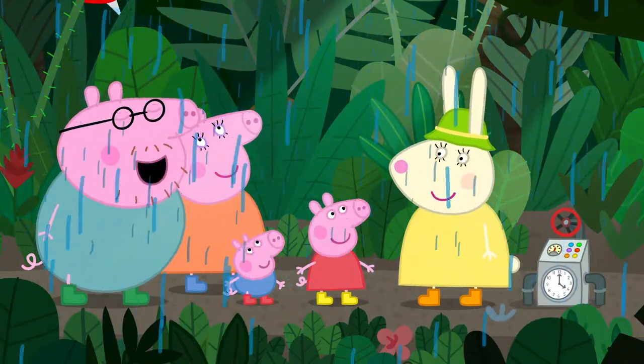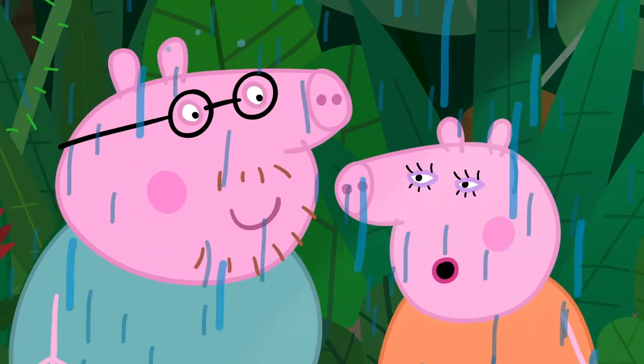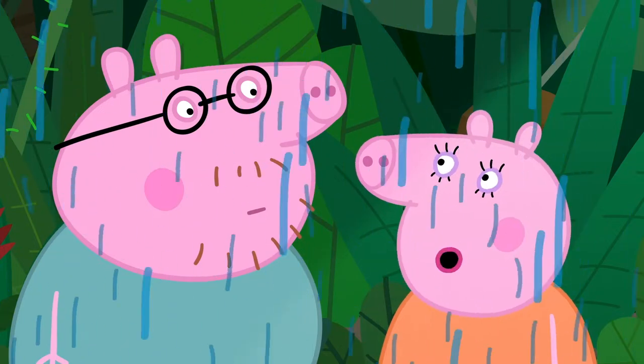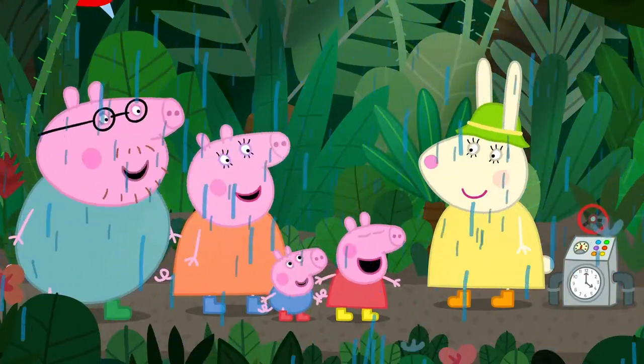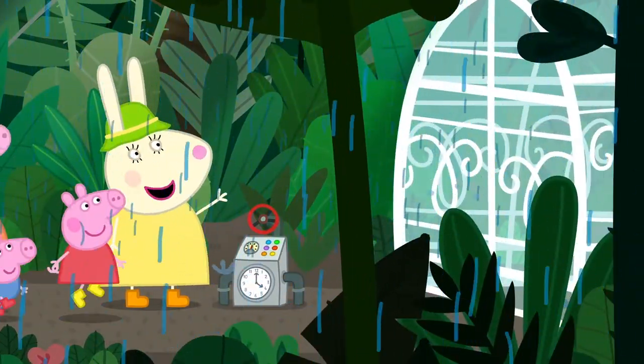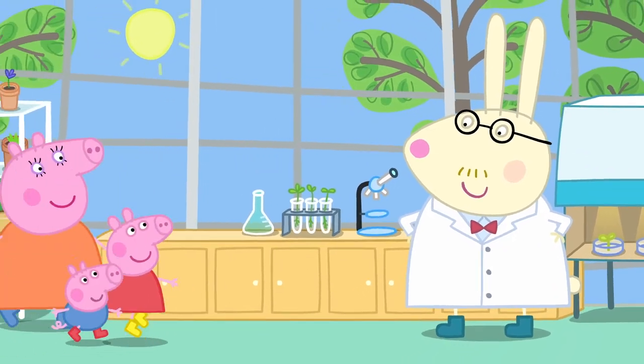A room where it rains when you want. We need something like this at home. We've got one, Daddy Pig. It's called a shower. Oh, yes. And through here is Mr. Rabbit. Mr. Rabbit is in the experiment room.